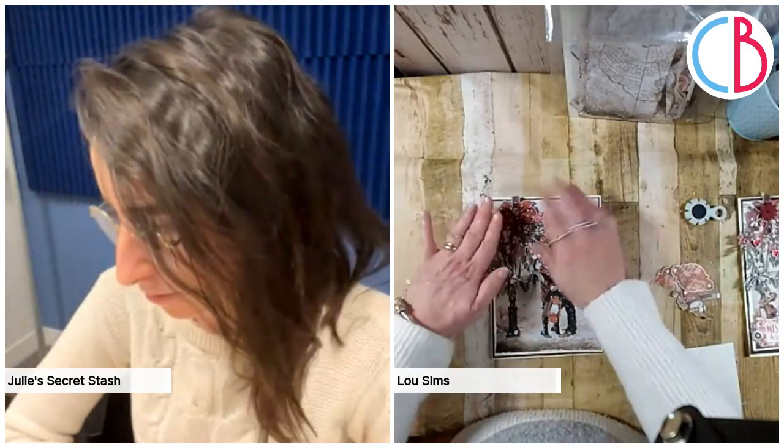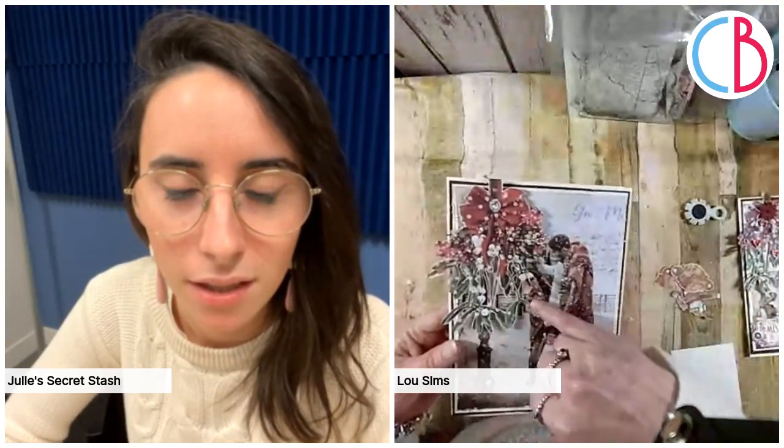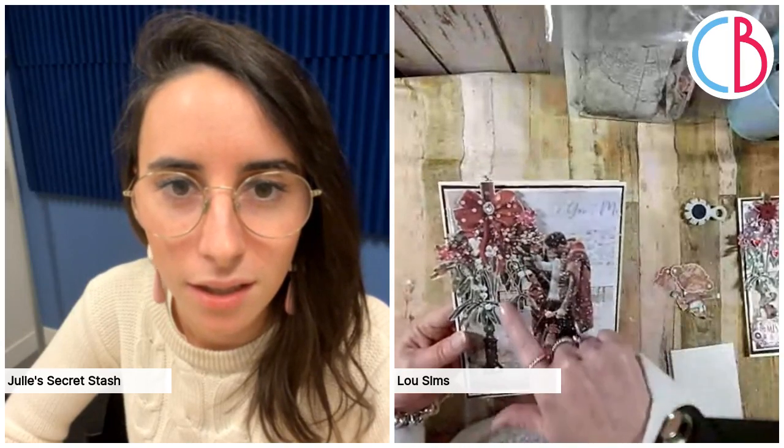Right, so I just want to put that in the corner now. It's just coming up a little bit, so you can still see the couple, but I've got this beautiful mistletoe going over the top.